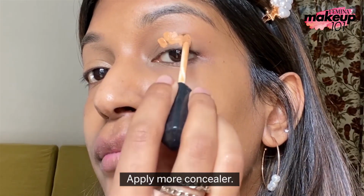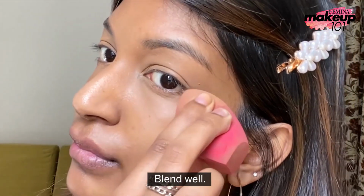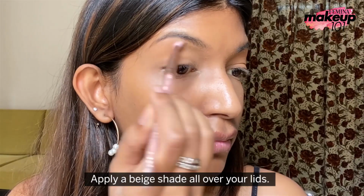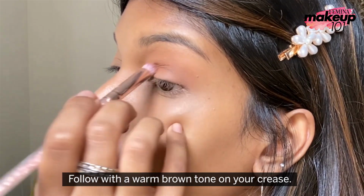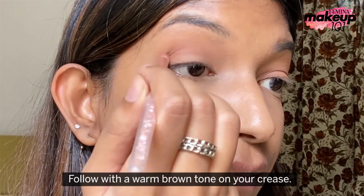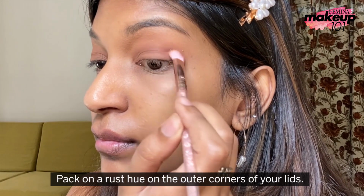Since I have dark circles, I've gone in with a second coat of concealer and blended it well. I've gone in with the beige shade all over my lids. I've followed that with a warm brown tone on my crease. For high definition, I've packed on a rust hue on the outer corner of my lids.